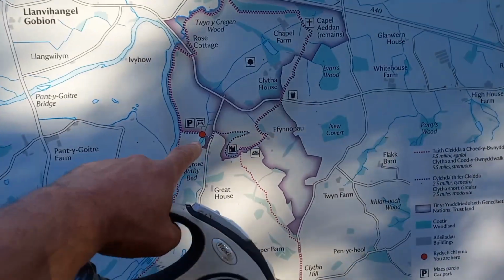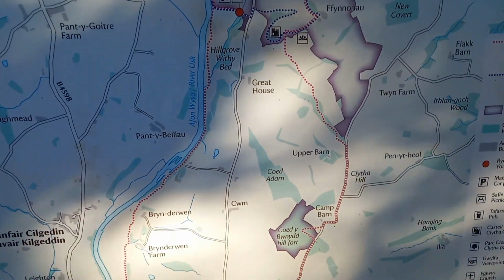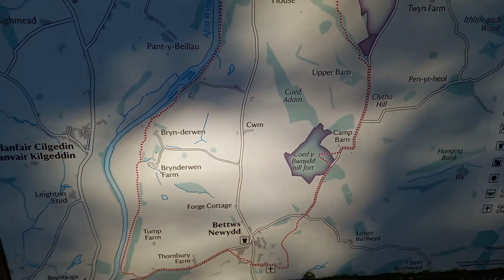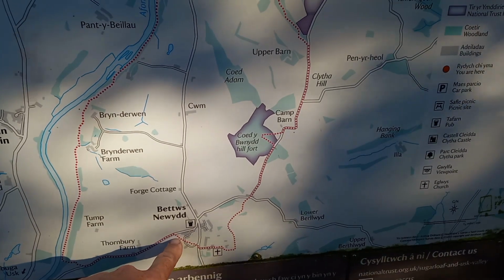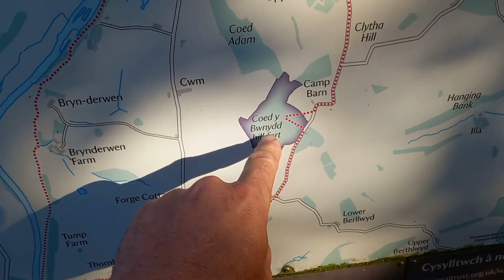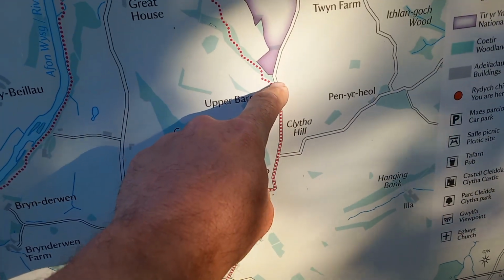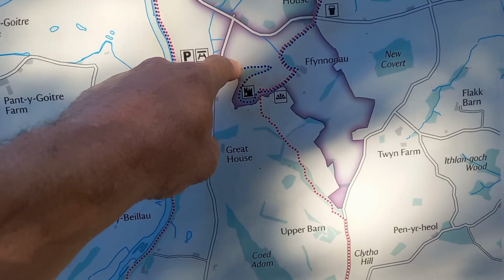We're here at the moment and we're going to follow the River Usk right the way down towards Thornbury Farm. Follow it around through Bettws Newydd, past the church, head up to Coed y Bwnydd Iron, and then follow the camp barn right the way through and across Upper Barn until we get to the castle.